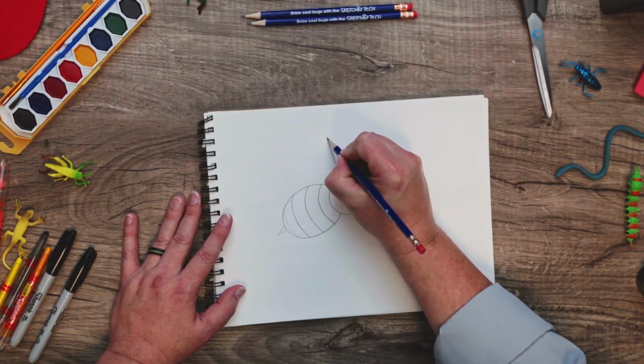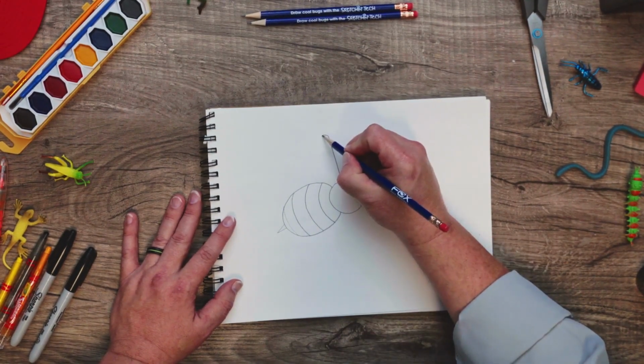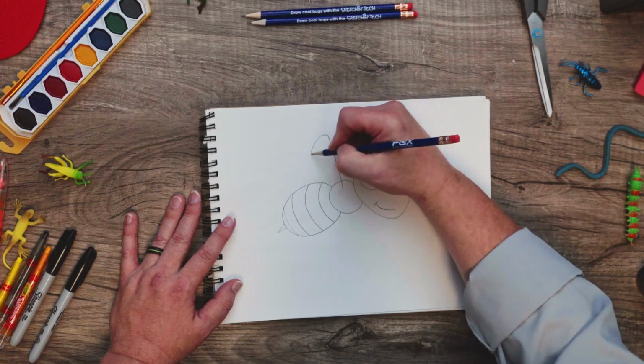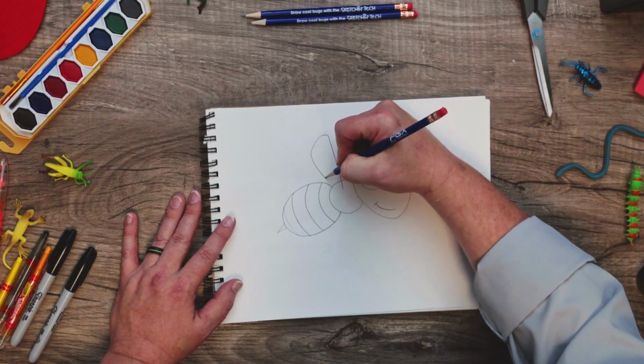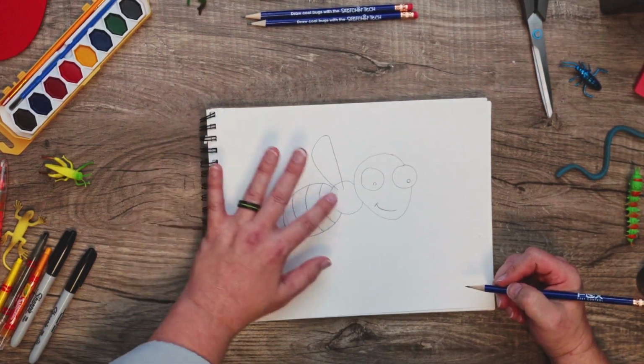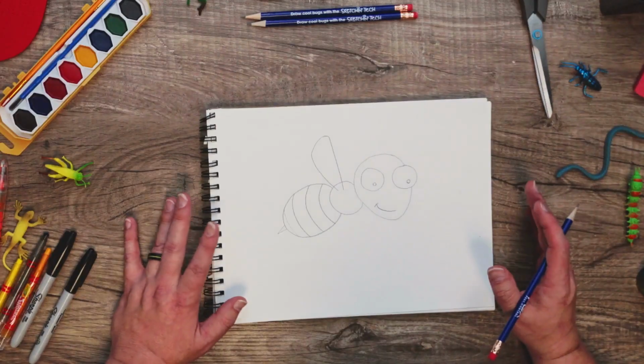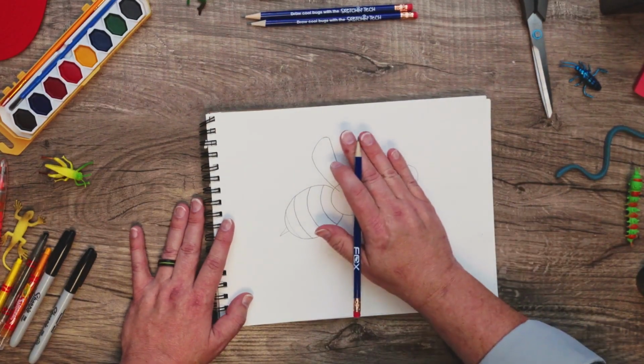Now we'll add a little curve right here. And then we get to draw a nice big long curve for the wing. Come down like that. So that's the wing on this side of his body. Now we have to draw the wing on the second side. And this is where we're gonna do a little art technique to make it look transparent.